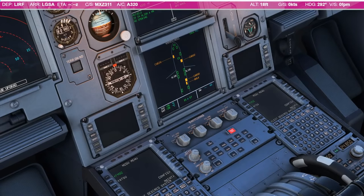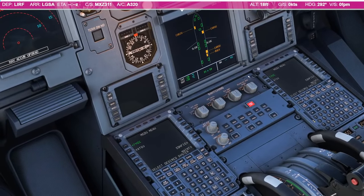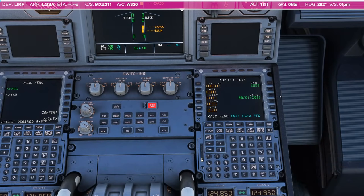MSGN says, maybe the random failures include stream failures. Yeah, maybe they do. So we can't print the weather in here, but we do have the Digiatis already. So let's go to ATSU, and I'm hoping, well, first of all, we're going to initialize the flight. Let's get that up and running.